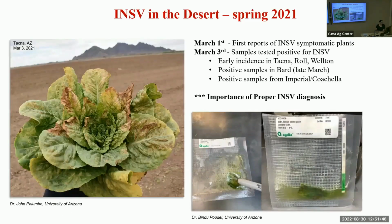We all know that INSV in lettuce has been a big problem in Salinas, in the coastal part of California, especially during the last couple of years, from 2018 to 2021. Then the disease started showing up in the desert, especially in the Yuma region, in early March in several romaine and iceberg lettuce fields. Initially, incidences were reported from Tacna, Roll, and Wellton regions. Later on, positive samples were also collected from Bard, Imperial, and Cocopah regions. The symptomatic lettuce plants were collected and tested for INSV, and they were found to be positive for the virus.